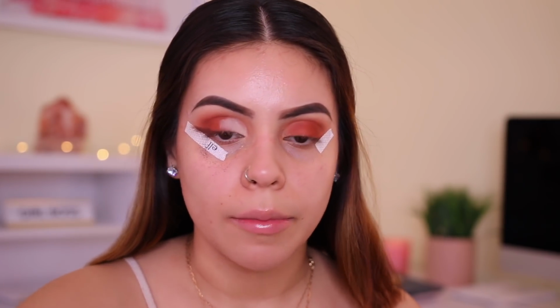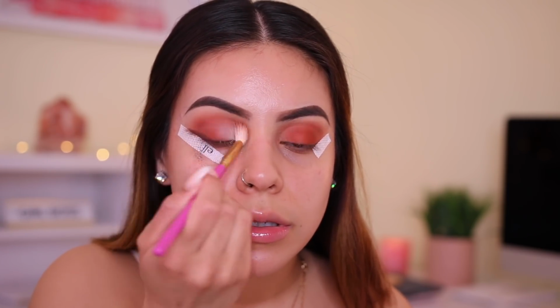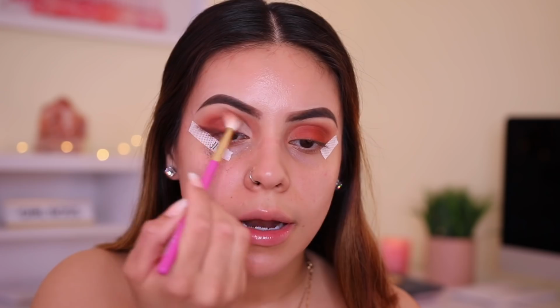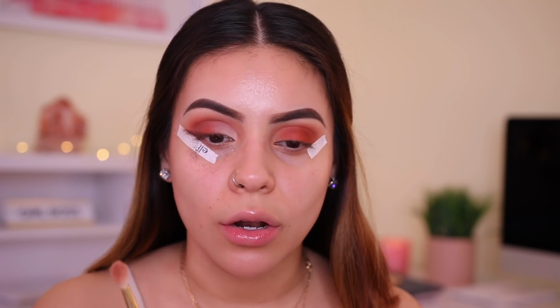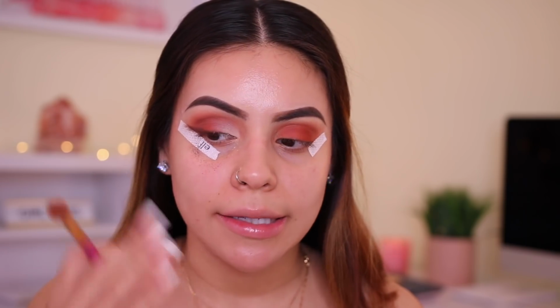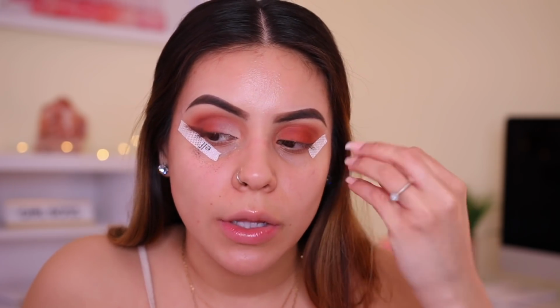Okay, and then I'm gonna take that first blending brush and blend it out. You see that just adds some lightness to that area. It's very subtle, it's matte, so it's really nice and just very pretty. And I feel like the eyes just look more elongated and open, whereas this one looks a little bit more closed out.